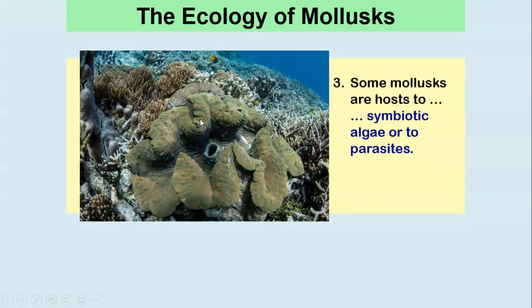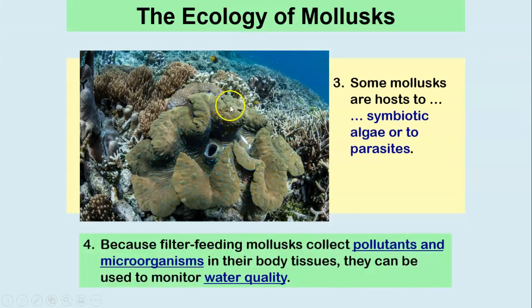Now, some mollusks are also host to symbiotic algae or to parasites, which is an important role in the ecosystem. And because filter feeding mollusks collect pollutants and microorganisms in their body tissues, they can be used to monitor water quality. Okay, so they can look at those tissues and see what kind of pollutants are concentrated in there to get an idea of how clean or not clean that particular area is.